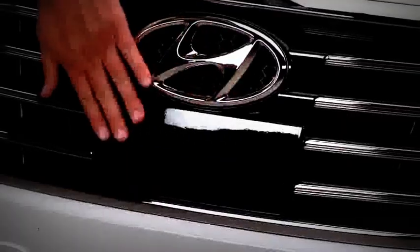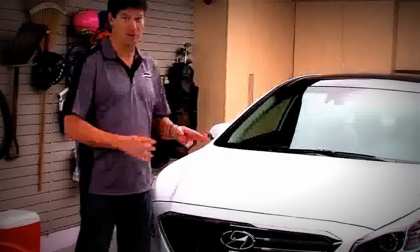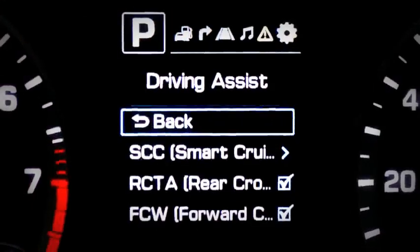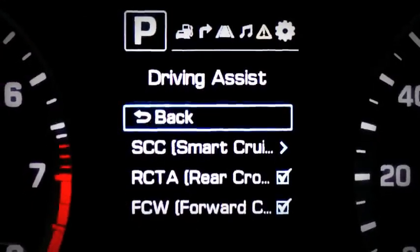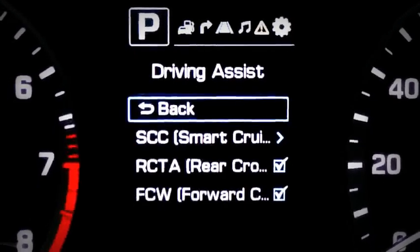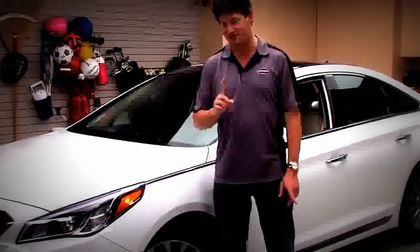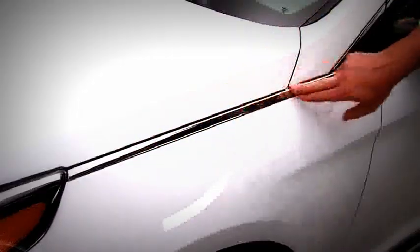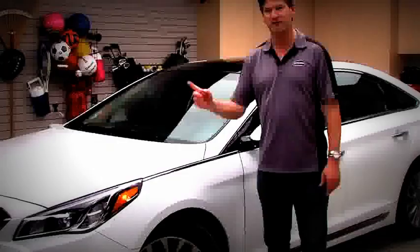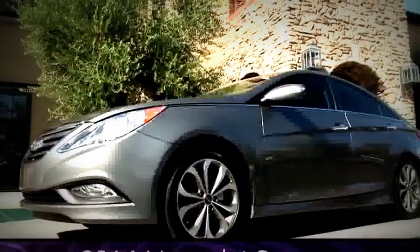This black panel here is for the radar, because this car is equipped with optional adaptive cruise control and forward collision warning. That's one of the many active safety features available as an option on this car. One thing you'll notice is that the grille has changed the most, while the thing that has stayed the same is this chrome strip that leads all the way back from the headlight. Something that looked pretty distinctive in the previous generation still does.